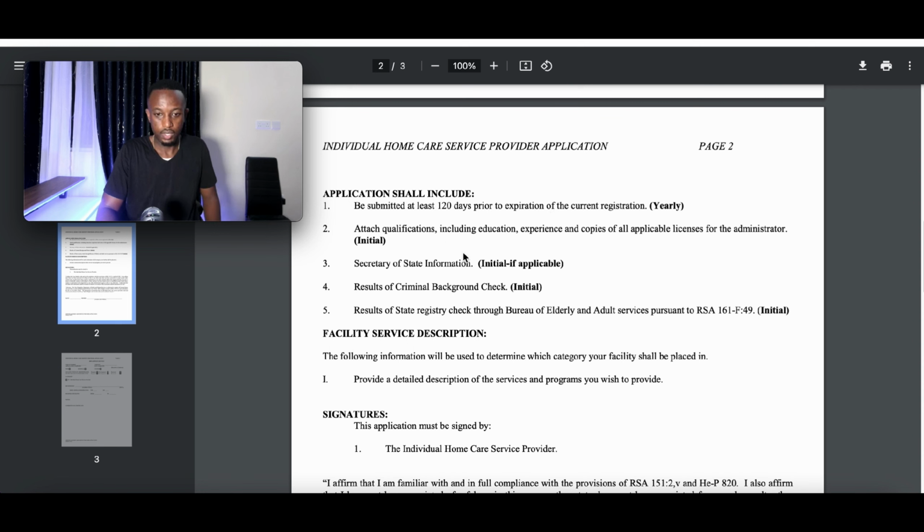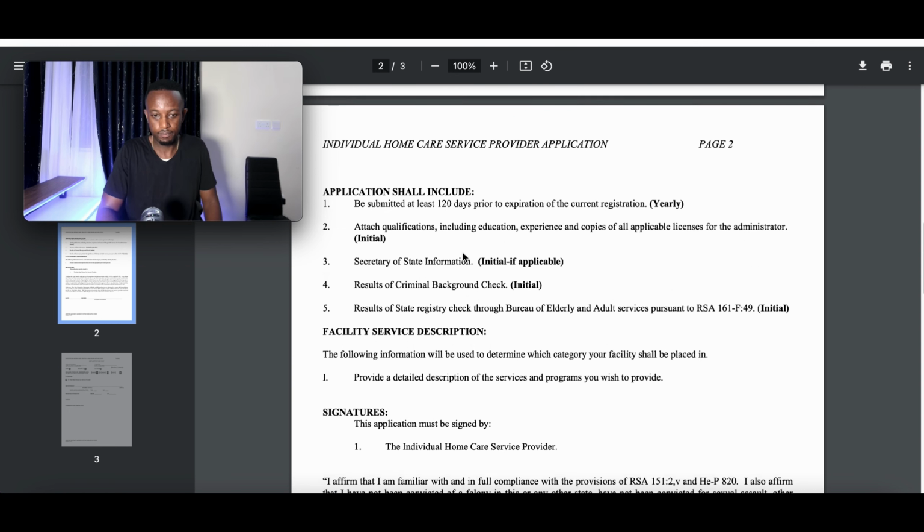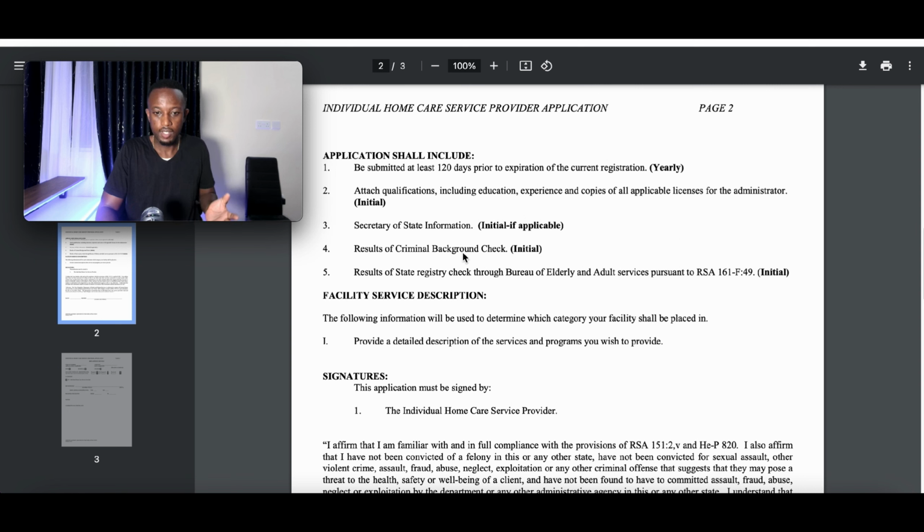Number 2, attach qualifications including your education, experience, and copies of all applicable licenses for the administrator. Number 3, Secretary of State information. This is your LLC, your S-Corp information. Number 4, results of criminal background check, and this typically can be acquired through the state.